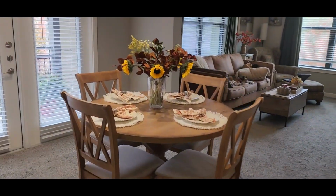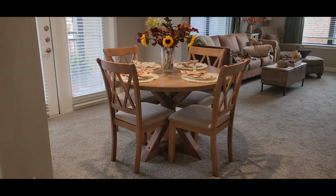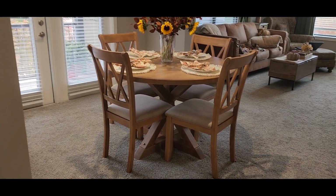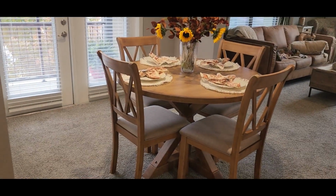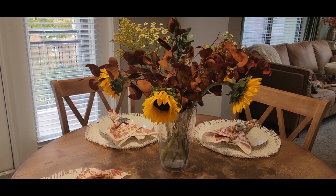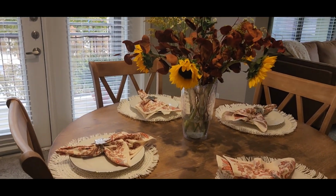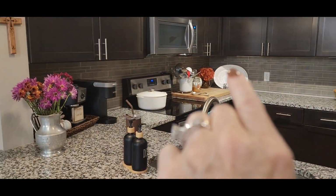But here it is, my table and chairs. I found this on Wayfair, and I just fell in love with it. Patrick and I put it together, but it really flowed in with the living room furniture, and then our little bar stools that we have here as well. But the flowers, we had a Friendsgiving a week ago, and one of the ladies brought these to me, and they were just so gorgeous. And the sunflowers, of course, I love them. And then the rust colored flowers. So when these kind of die off, I'll replace them with those right over there.